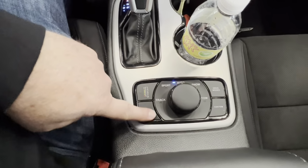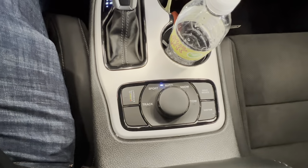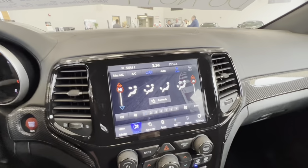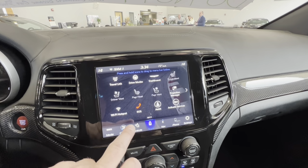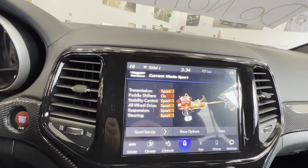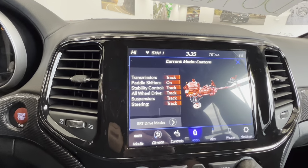And this is my favorite of all the features of both the Durango Hellcat, Durango SRT, Trackhawk, and Jeep Grand Cherokee SRT, in that you have your drive modes right on the center console. I love that. So it defaults to auto. You can change to sport. In fact, if I change to sport here, it's supposed to change up here. It doesn't do that, so let's do that now. Drive modes. All right, so right now we're in sport. You got track. You got sport. You got auto. You got snow. You got tow. And you got custom. I'll show you custom in a minute.